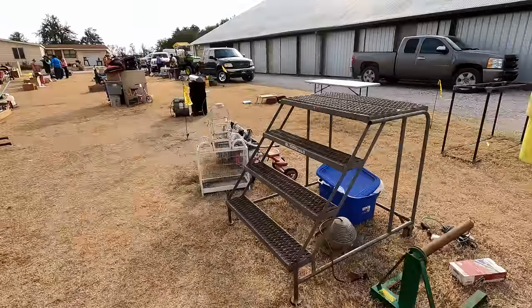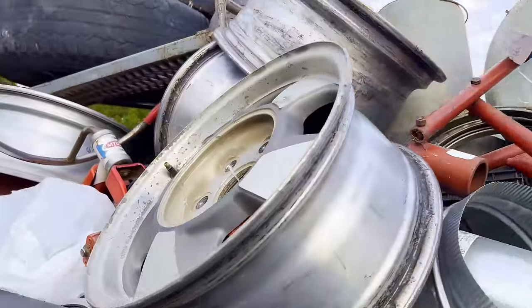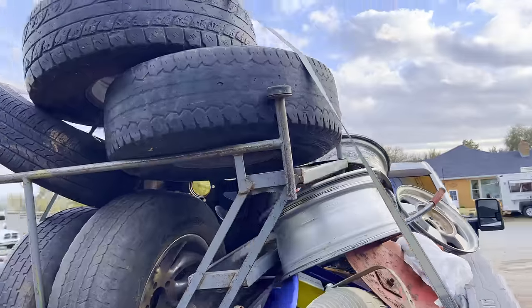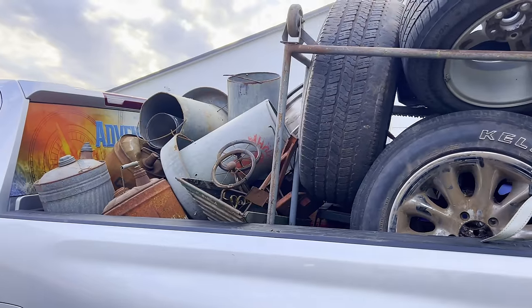these steps out to my truck. I don't think they'll be that heavy, so we'll see what happens. Oh yeah, easy breezy. There we go. The auction's still going on, but I'm done bidding. Got everything loaded up and strapped down. Looks a little bit sketchy, but that's okay. I didn't want to come back for a second load.